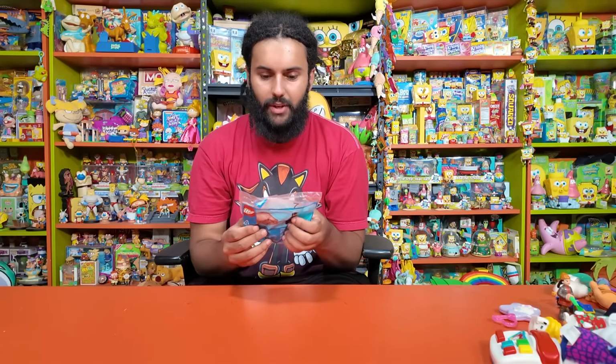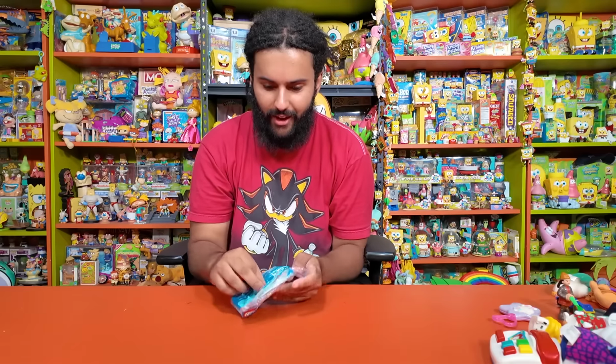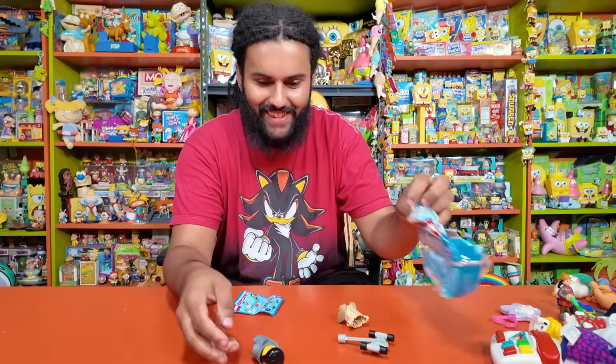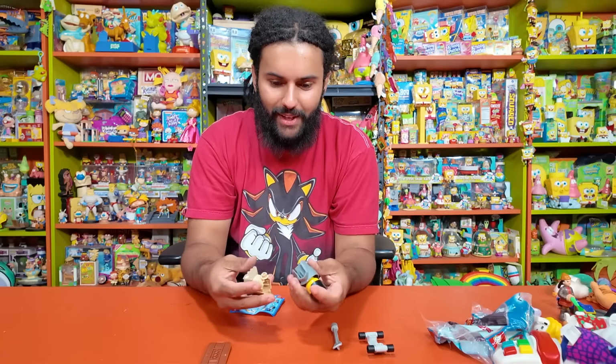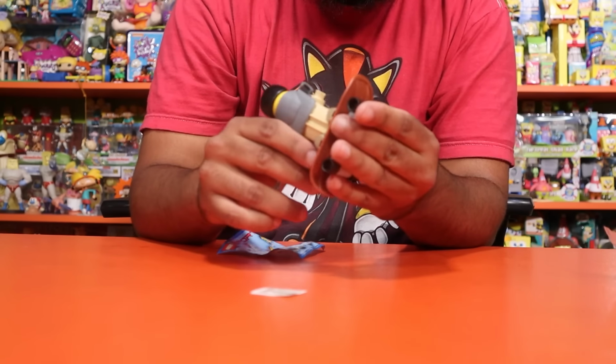To me, that's for some reason weird. I would rather just see all branding, but this kid's hand just kind of freaks me out. Whoa, some big Legos. Look at how big this guy's head is. His head's bigger than a regular Lego minifigure. So we build him up real quick. Let's take a look. It's a little odd. Can't lie to you on that.